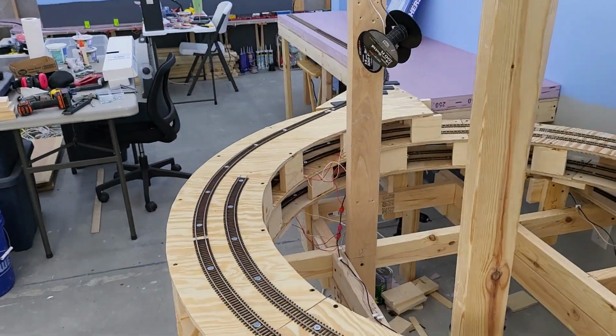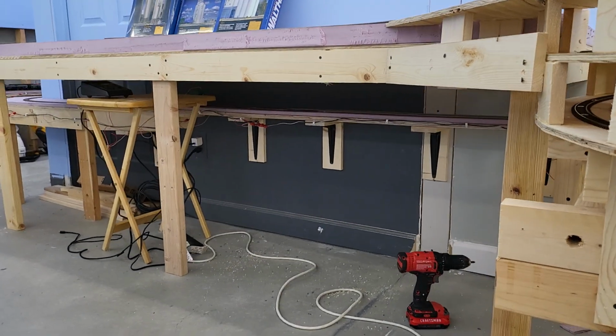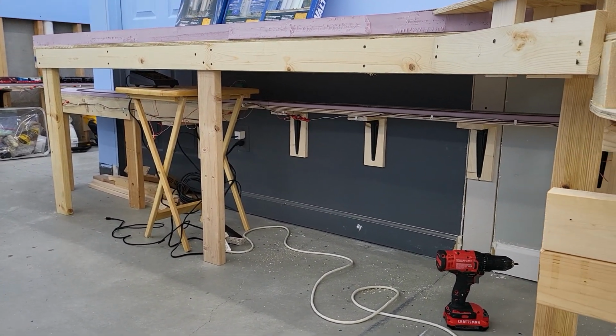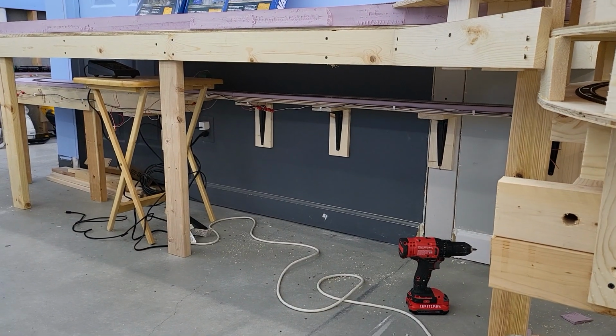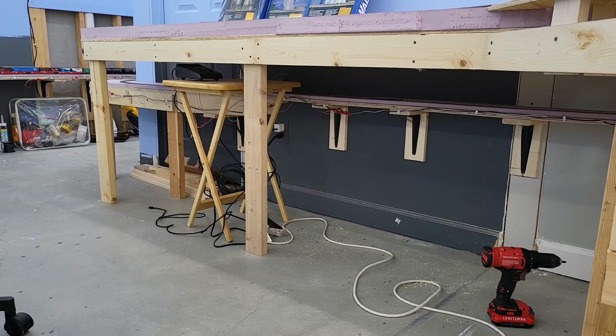But as you can see, it comes from the now hidden part of the staging level under there. You could see that before, now you can't. But it's still able to be reached. I can get under there with no problem. If there's a derailment or some kind of other issue, I can clean track. It's not a big deal.